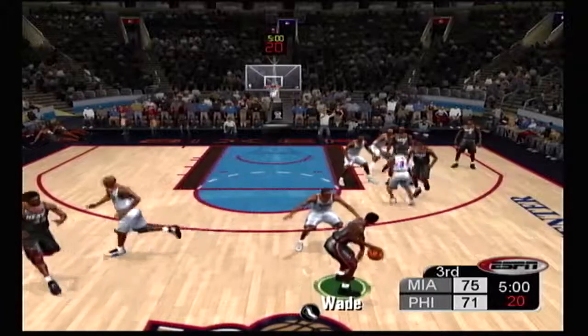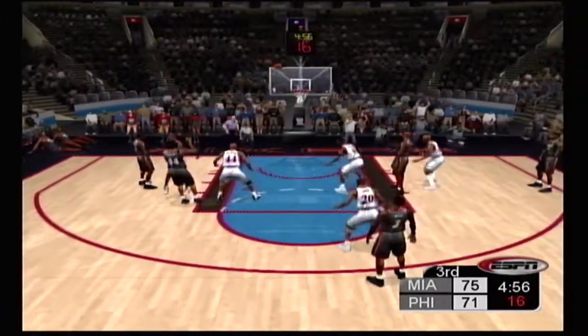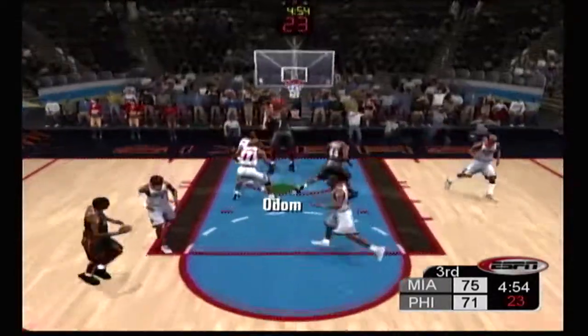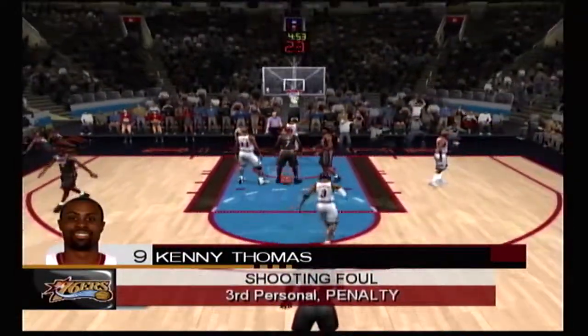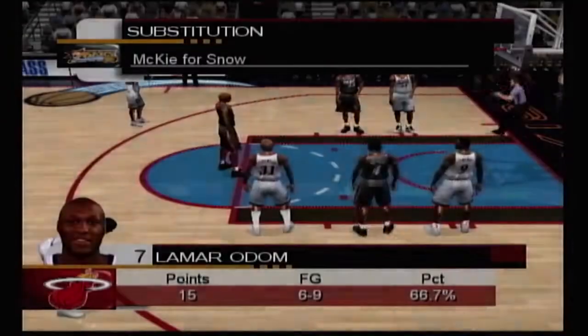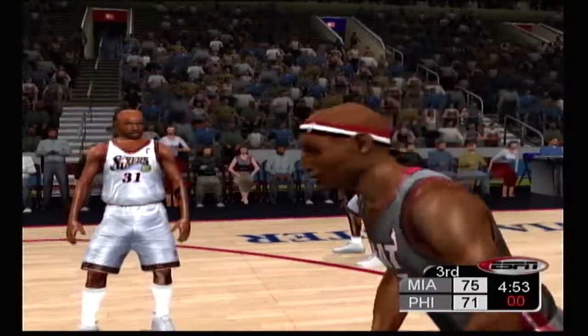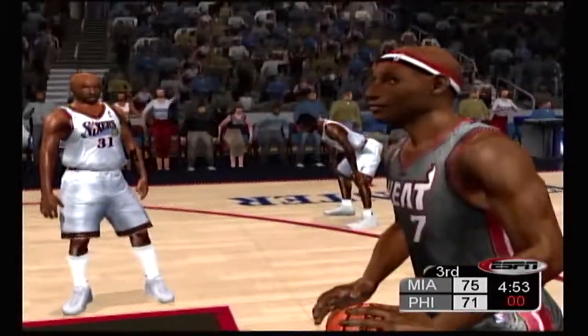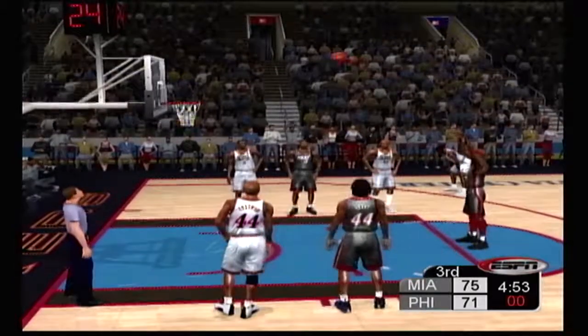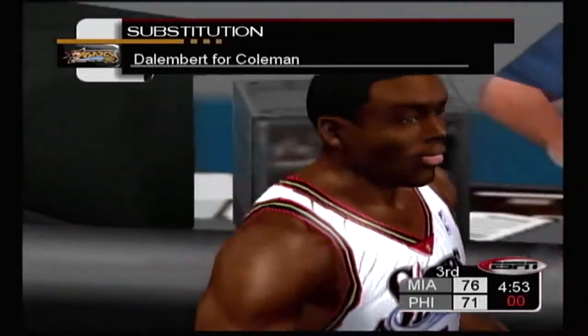Just over 5 minutes here in the third quarter. Skip to Grant. Grant pulls the trigger from the high post. Missed it. Odo is hacked on the way up, and he'll get 2 shots from the line instead. McKee looks fresh coming back on the floor. He gets the first of 2. Coleman hasn't had a good game so far. He's going to sit down for a while.